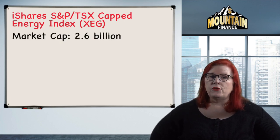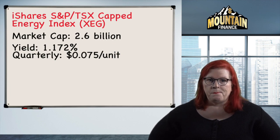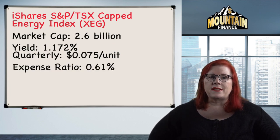They have a market cap of $2.6 billion, and they do have a yield of 1.172% that is paid out quarterly in the amount of 7.5 cents per share. Keep in mind, this is a capital growth stock, so that meager dividend is simply icing on the cake. They have an expense ratio of 0.61%, which, trust me, is insignificant for the returns I'm about to tell you about.